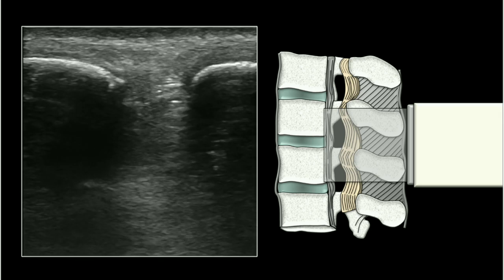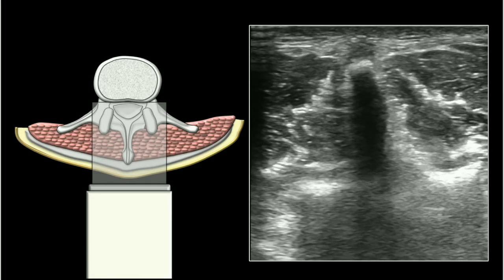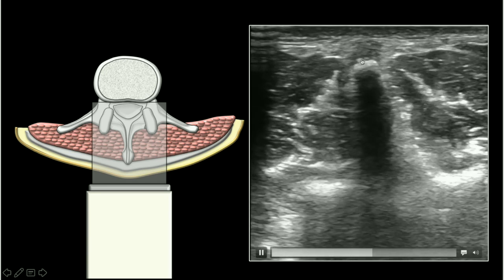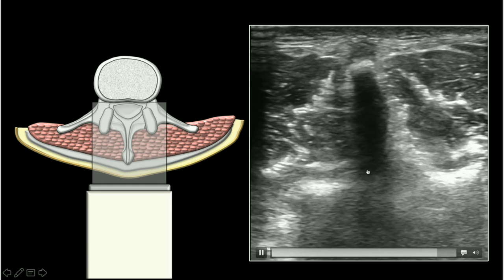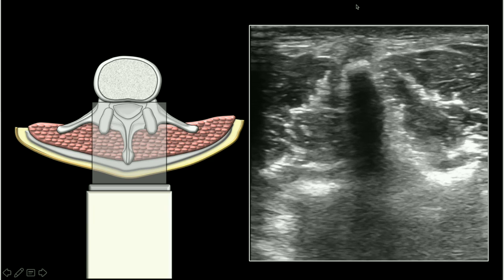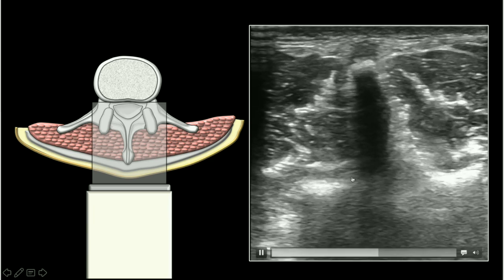Now, if you go to the next slide, what you're going to see is how it looks in the axial plane. Now what we're trying to do is pick off the tip of that spinous process. You can see it right there. You see a nice acoustic shadow below that, and that's what's going to tip you off that you're over the spinous process. Then there are two bright images at the base of the spinous process. Those are going to be the two lamina.